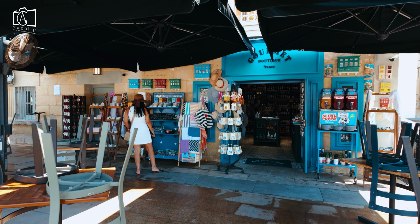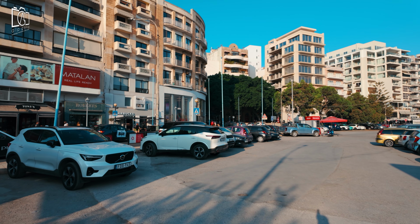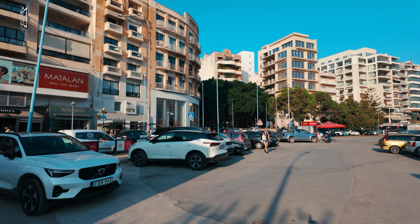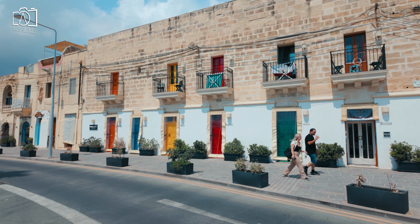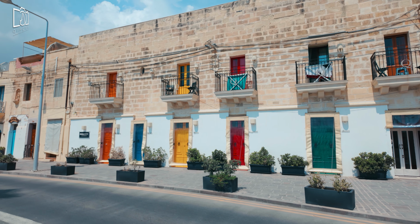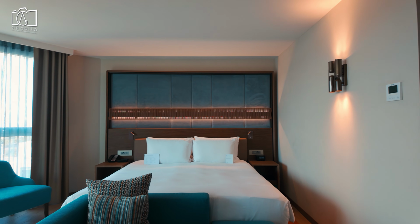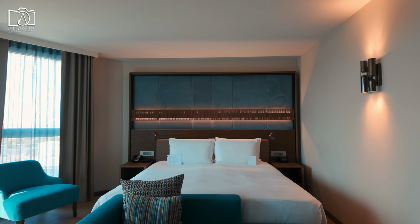Compared to major European destinations like Paris, London, or Rome, Malta is relatively affordable, but prices have increased in recent years. Accommodation in Malta can range from budget hostels at 20 to 40 euros per night to luxury hotels costing 200 euros plus per night, similar to southern European cities like Barcelona or Lisbon.